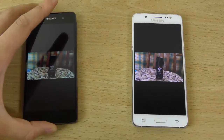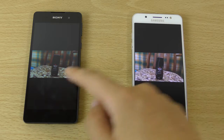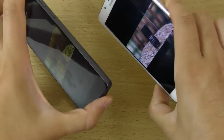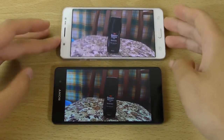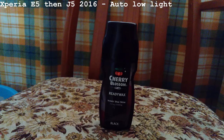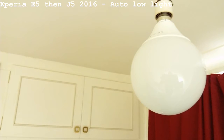So we did leave it on the superior auto mode, auto scene recognition as it's called, on both of them, and I think in general the Samsung had slightly more pleasing performance when it came to the low light. You can see the shot comparing a little bit darker on the E5, but with this one it seemed that the E5 was a little bit better in terms of the brightness, so a little bit mixed when it comes to the low light.